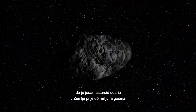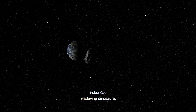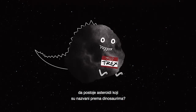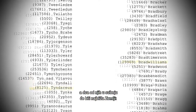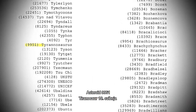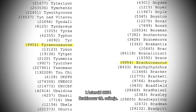You probably know that an asteroid slammed into Earth 65 million years ago, ending the reign of the dinosaurs. But did you know there are asteroids named after dinosaurs? A handful of the more than 20,000 named asteroids are named for types of the extinct reptiles, and 2 of them make their closest approaches to Earth in May. Asteroid 9951 Tyrannosaurus on May 19th, and asteroid 9954 Brachiosaurus on May 28th.